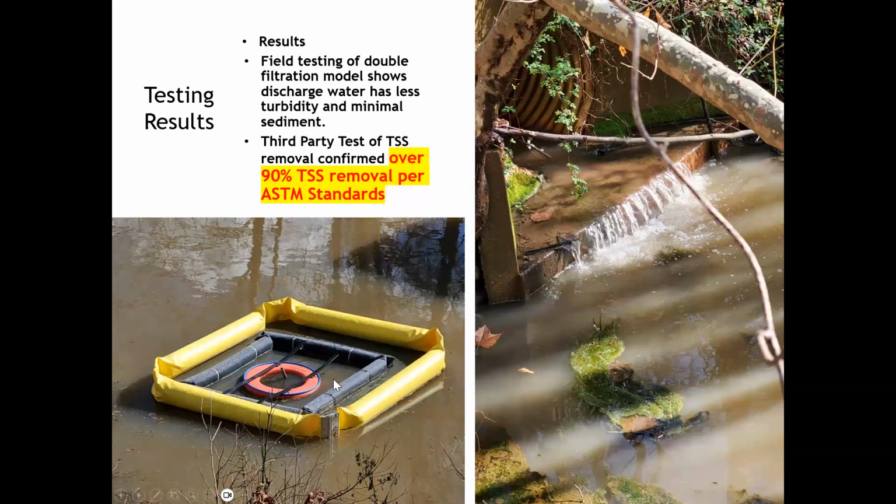But what we have seen is that you can tell a little bit of difference even in the pond on the turbidity of the water on the outside of the filter versus inside. But this right picture is actually the outlet, and that, I mean, I wouldn't drink it, but it's fairly clear water coming out of there. So our filter seems to be doing a pretty good job of cleaning it up.